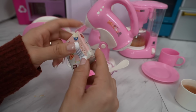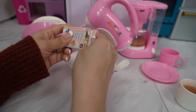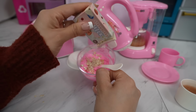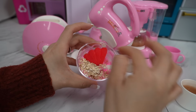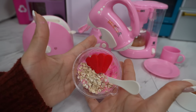Okay, so here I have granola, which she likes on her parfait. I'm going to add a little granola to the top. I'm going to add more fresh strawberries. Doesn't this look yummy? Super cute.